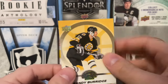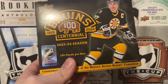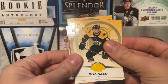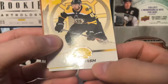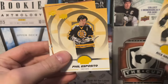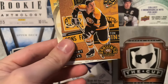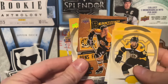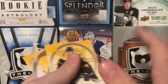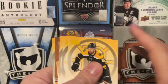This is definitely going to be its own video at this point. All right, guys, there is a box of Upper Deck 23-24 Bruins 100 Centennial. And I won't go over all the base, obviously, but we can just go over that we have the yellow Rick Nash, which is super weird because it's like kind of just an imprint there. So the yellow Rick Nash, the yellow Phil Esposito, the yellow Willie O'Ree, and then we have the Beantown Classics of the Chief, Johnny Busick himself, and then we have the gold spectrum of Randy Burridge. So very interesting here. I mean, I would have loved to have gotten an auto, but out of 10 boxes, that's pretty tough.